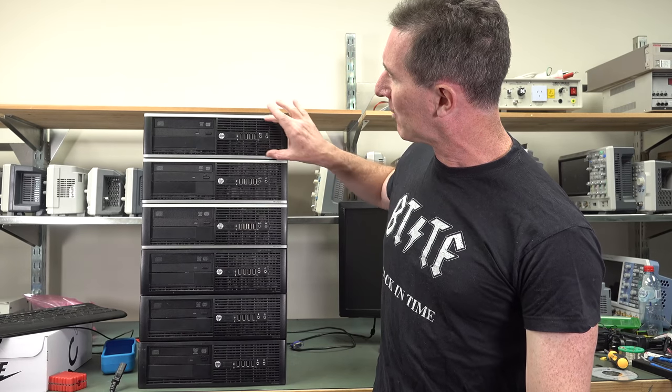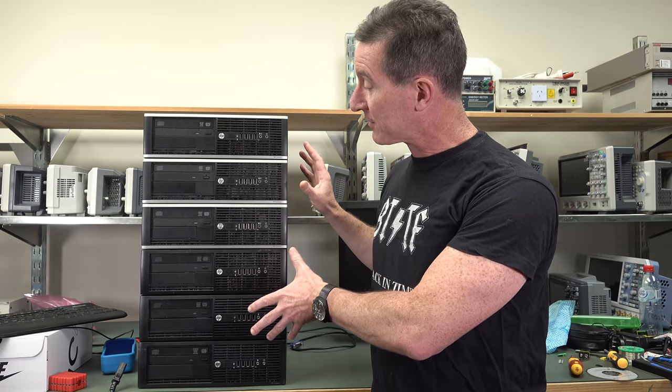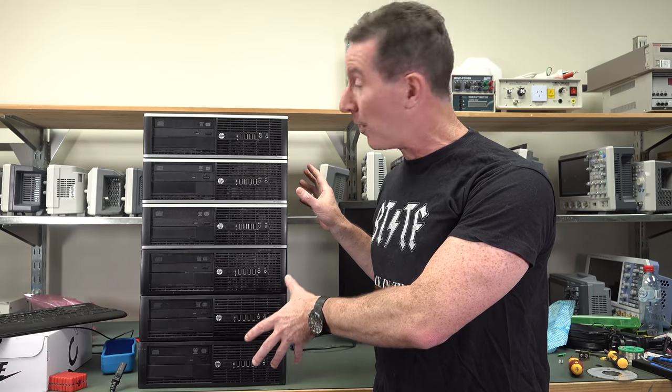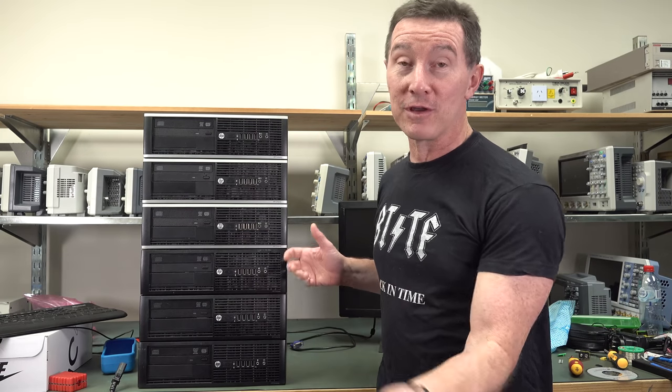You can tell the 6300s have like a silver stripe on them. Apart from that, they look identical on the front. And I love these small form factor machines, particularly the HP ones. They're quite quiet in operation. The expandability inside is quite nice. And I actually use one of these 4300s at home, a previous dumpster find.